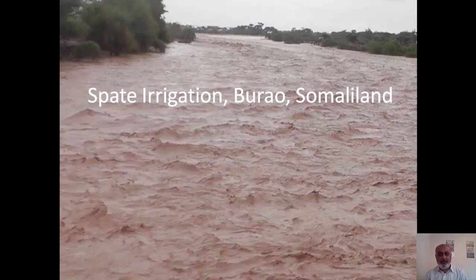Somaliland is located in the East Africa region. This country does not have many perennial rivers or water resources. On the other hand, this country has been blessed with unique seasonal rivers which produce flash floods after the monsoon rains. These flash floods cause a lot of damage to infrastructure, housing and human settlements when not properly managed and diverted.